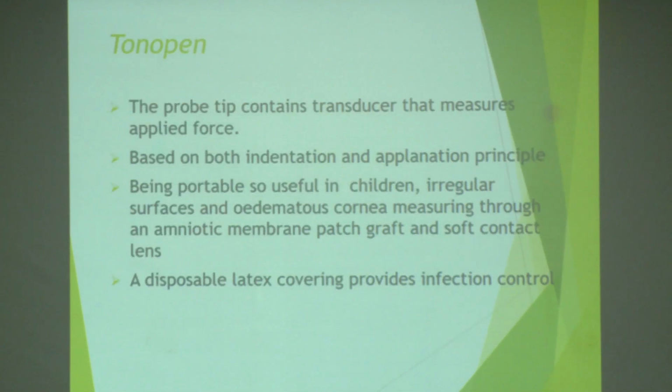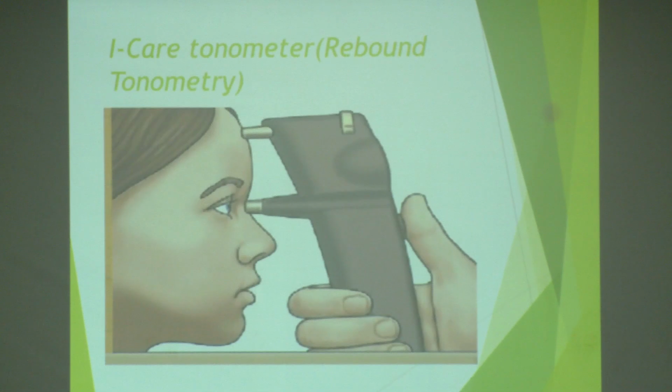Now coming to the Tono-Pen, the probe tip contains a transducer that measures the applied force. It is based on both the indentation and applanation principles, and being portable, it is useful in children, irregular surfaces and edematous cornea, through an amniotic membrane patch graft, and even over a soft contact lens.